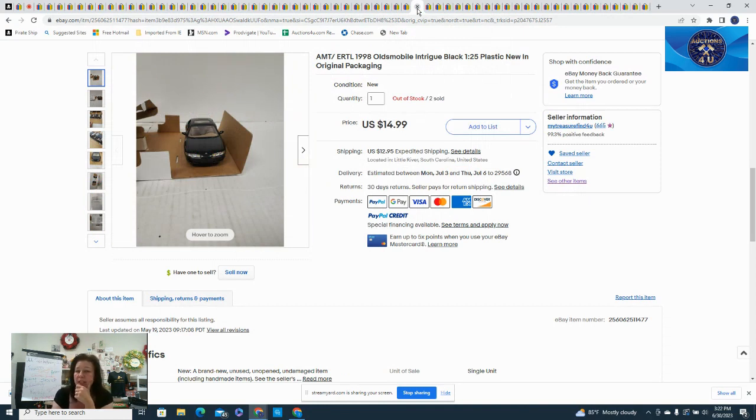Here's another AMT Ertl 1998 Oldsmobile, $14.99 plus $12.95. I sold out of these right away, probably underpriced it. Probably should have been more like $19.99, but that's okay. They sold right away, and I'm good.